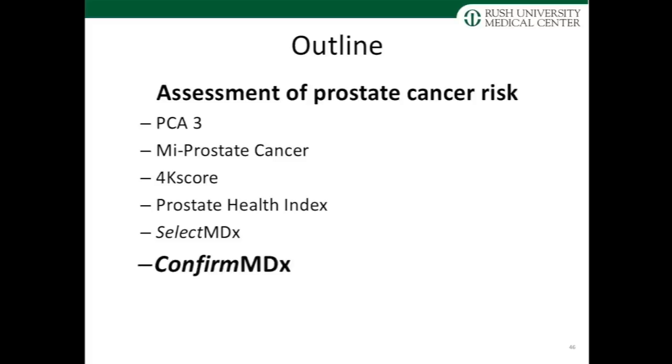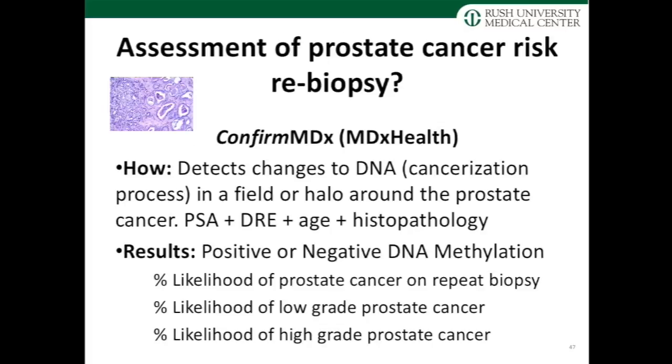So the final test we'll talk about today is Confirm MDX. And this is for a patient who's already had a prostate biopsy. I put a little picture of the tissue up there so you know it's a tissue test. So if you have a patient that has a negative biopsy, but you're still suspicious that maybe you missed something, or maybe it was a 12-core, you can order this, and this detects changes to the DNA in a methylation process. It's known as an epigenetics assay, and it actually creates a halo or a field around the area of prostate cancer that can be measured.